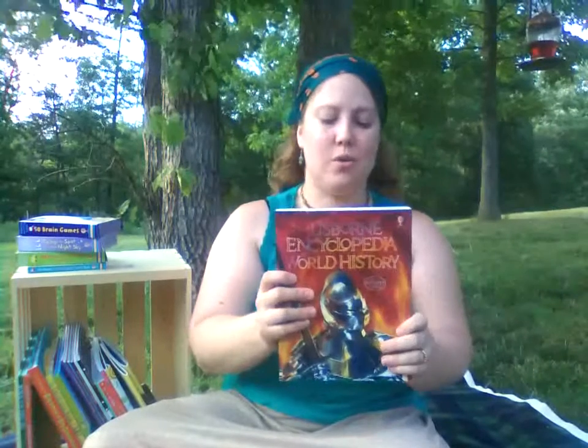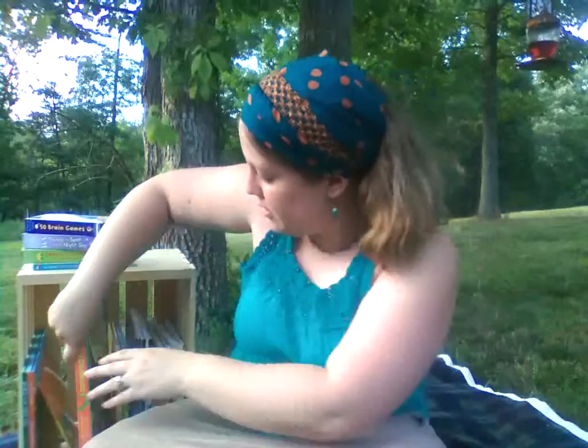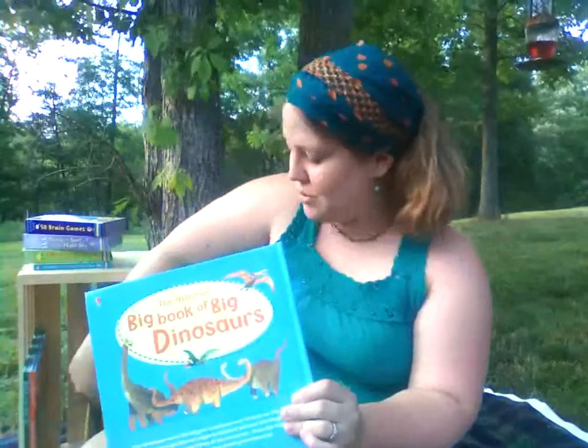This is a great book. There's also the Encyclopedia of Science, the Encyclopedia of all sorts of stuff. I know world history is one, medieval history. There's so many great encyclopedias. A few other ones that I would like to show you real quick, these are geared a bit towards the younger set, again, because that's what I have.